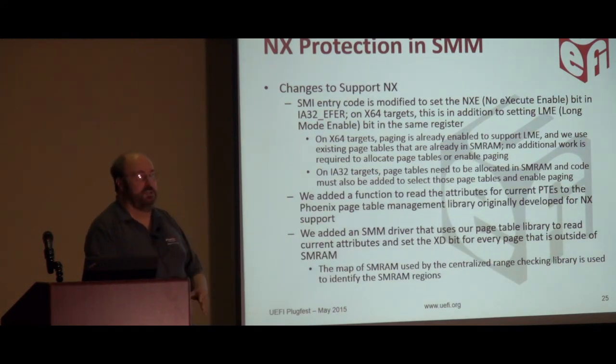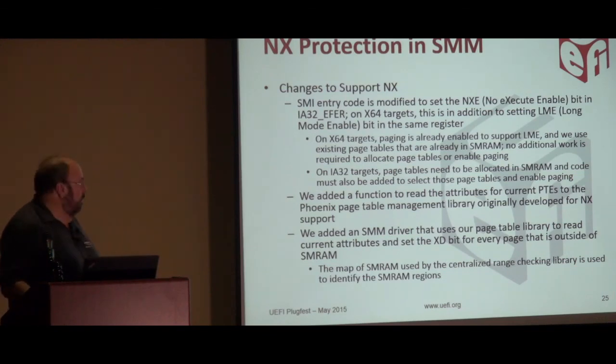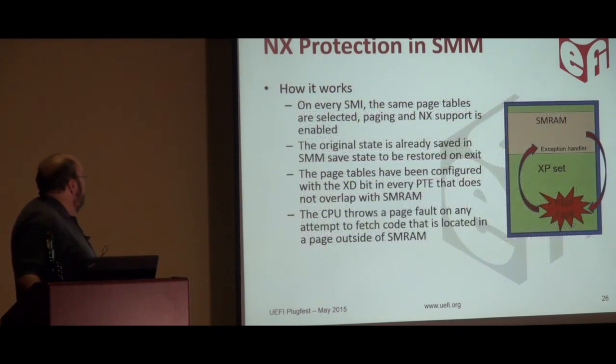And what we did is we just leveraged that code in a special way to enable this in SMM checking. So basically, on every SMI, page tables are selected, paging and NX support is enabled, the original state is saved and can be restored on exit. They're configured with the XD bit.